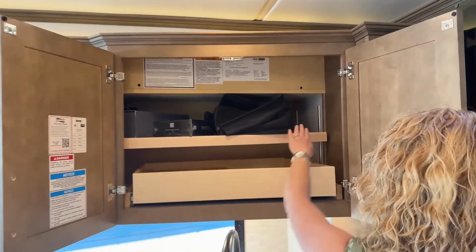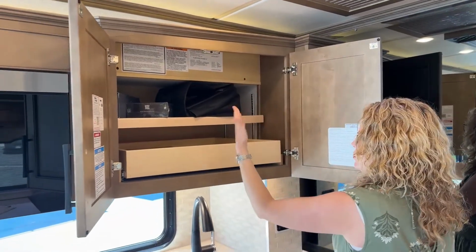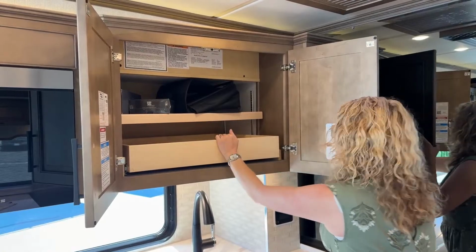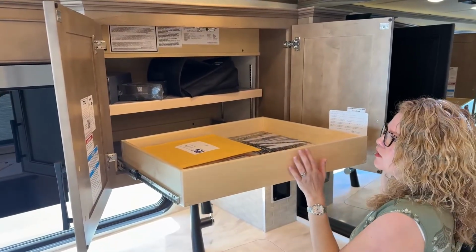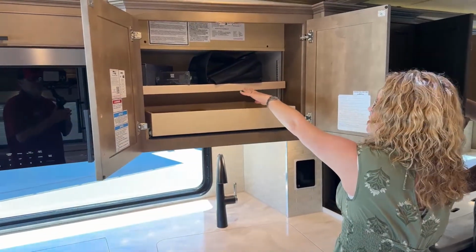Now we've got another great storage place here. Right now, again, there's some of the parts that come with the coach when it's new. This is your manual book, and that's for your leather upkeep. But we do have this really great pull-out place here so that you can reach things that are in the back of the cabinet there. And if you needed taller things, you could just take this shelf right out.